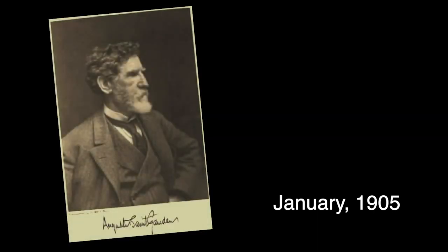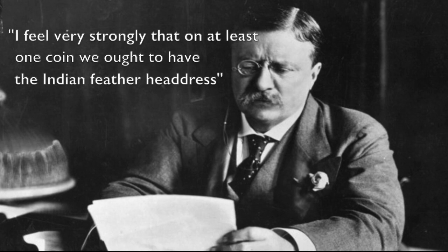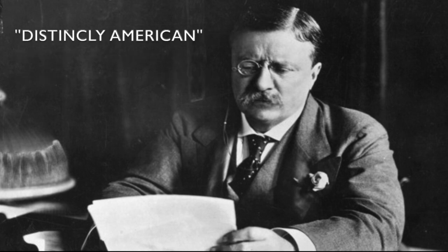In January of 1905, Teddy Roosevelt told the famous Irish-American sculptor Augustus St. Gaudens that he wanted him to personally redesign all of America's coins. Roosevelt wrote, "I feel very strongly that on at least one coin we ought to have the Indian feather headdress. It is distinctly American and very picturesque."